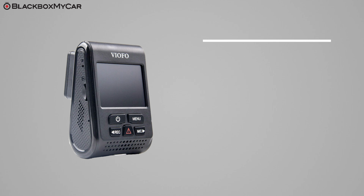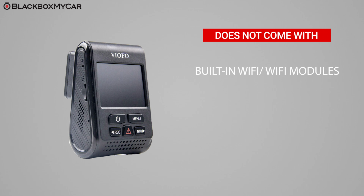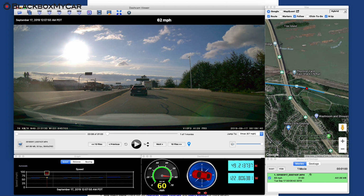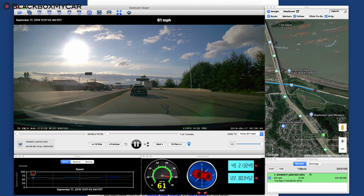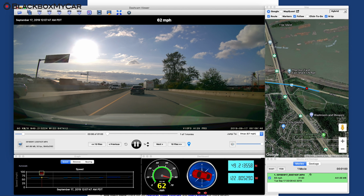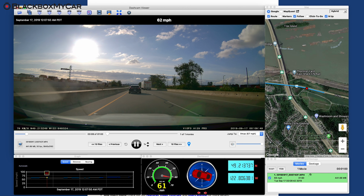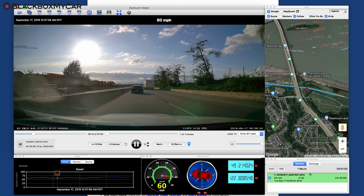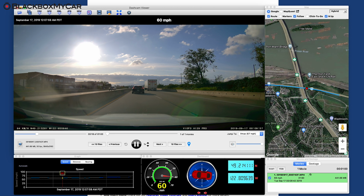The A119 V3 does not come with built-in Wi-Fi or Wi-Fi modules. It's not cloud ready, nor is there a dedicated mobile app for viewing your footage files right on your smartphone. However, there's a 2-inch LCD screen built right on the dashcam itself that gives you easy access to your recorded files. And you can always plug the micro SD card into your laptop or computer and use the desktop viewer to manage your files. If Wi-Fi and cloud connectivity is important, then for sure go for the THINKWARE Q800 Pro 2K or the U1000. But if all you need is just 2K recording resolution and the essentials, then the VIOFO A119 V3 is for you.